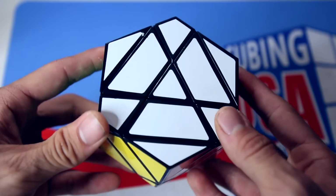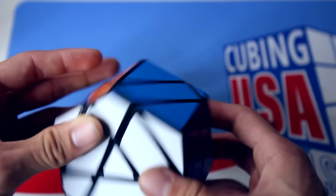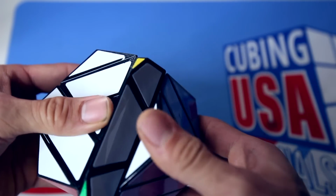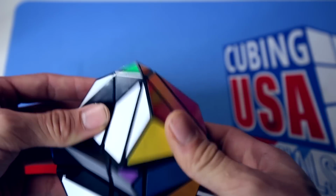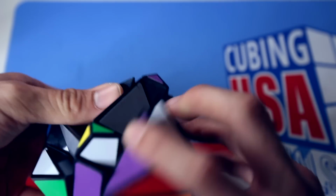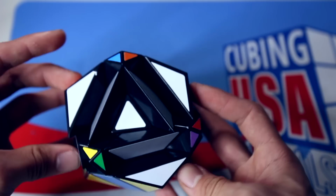I'll put it up on the screen. That is a really cool Diansheng puzzle. Look at that. 3x3 shape mod, I assume. Let's just quickly try checkerboard on this here and see how that looks. I'm assuming very chaotic and not at all like a normal checkerboard, but regardless, there it is. That is very strange. Okay, well, I'm excited just from that.